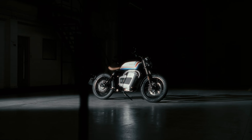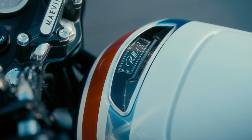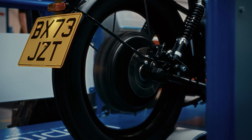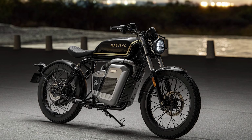So this is the Maeving RM1S. The S basically is, to me, sports. That unlocks a 70 miles per hour top speed on this bike and is very heavily, of course, naturally based on the RM1 from Maeving, which has been a top seller in the UK and further afield. It's now in California, it's in Europe. And this bike, not only is it stunning to look at, it's really, really nice to ride.